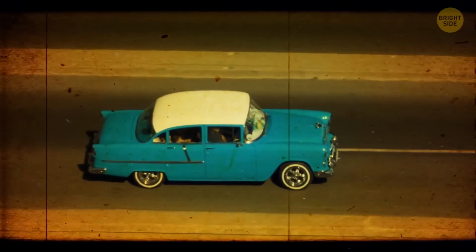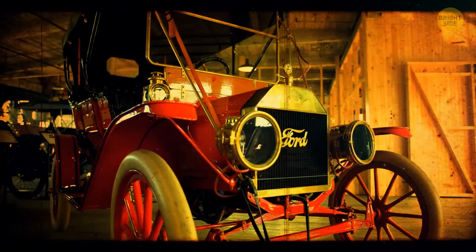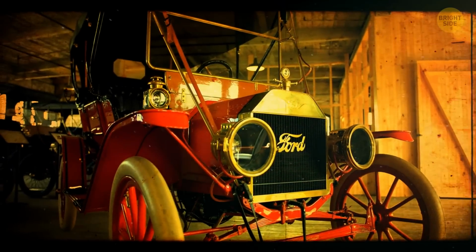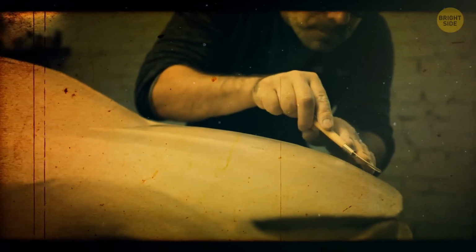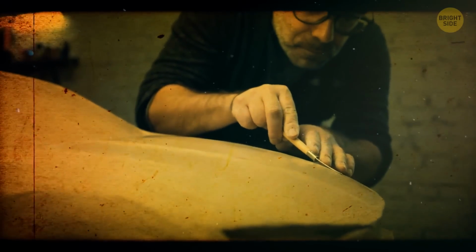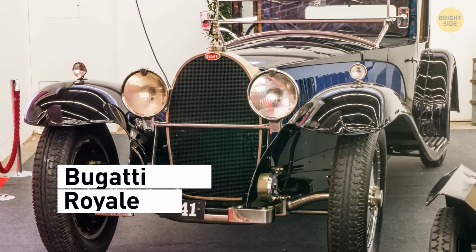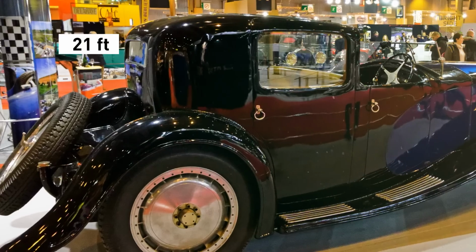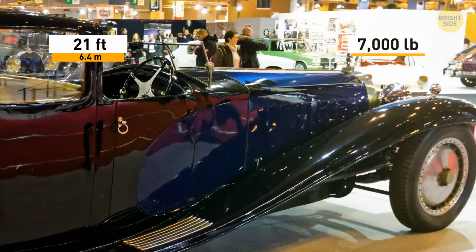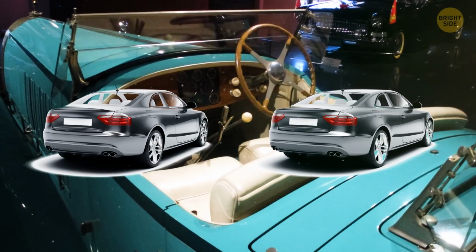At the beginning of the 20th century, car engines became a lot more efficient, and the availability of affordable gas helped automobiles really kick off. Back in 1927, car designers invented something really posh. Meet Bugatti Royale. It was the most luxurious car ever made. At 21 feet long and weighing 7,000 pounds, almost twice the average weight of a sedan built today.